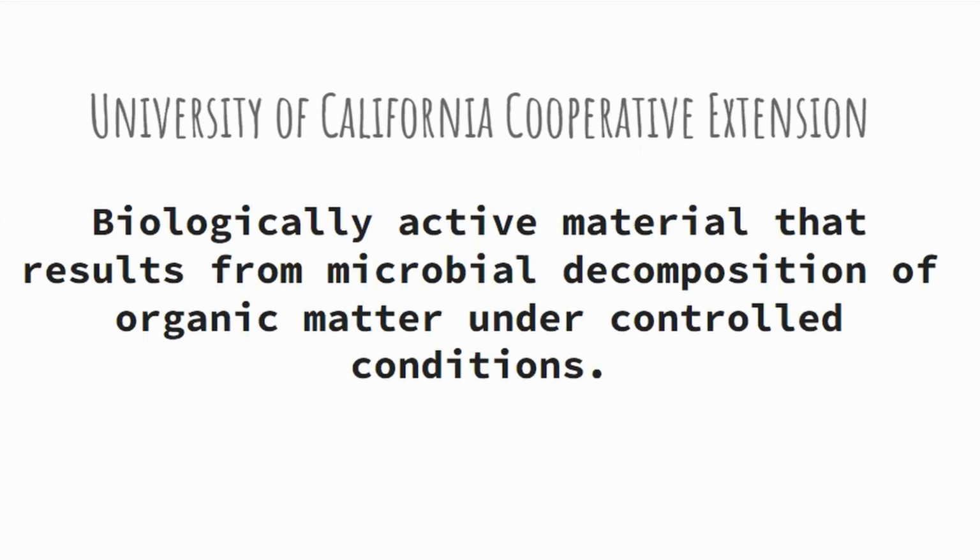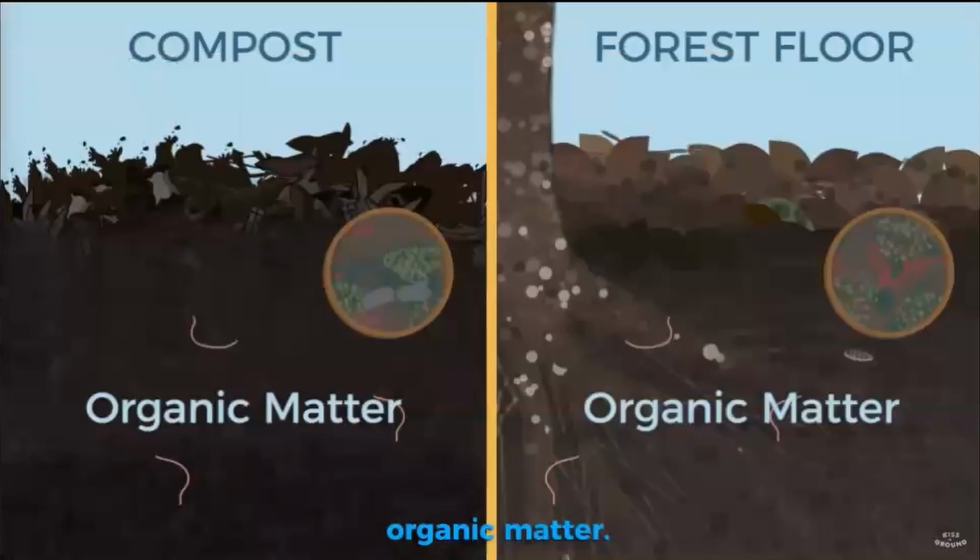It results from microbial decomposition. So bacteria breaks it down. Just like anything, you throw a banana in the street, it doesn't just decompose from the sun. There's something eating it and turning it into soil. And then organic matter is anything that was once alive. Controlled conditions means somebody's tinkering with it. So that's the difference between compost and a forest floor.